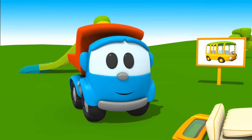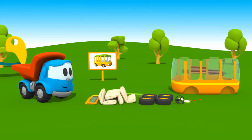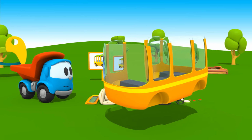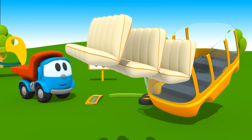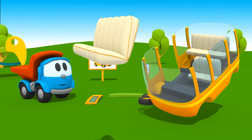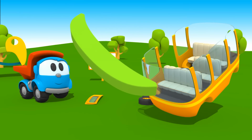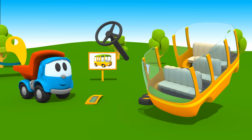Leo, are you going to build a bus? Uh-huh. How wonderful! Let's put in the passenger seats. The dashboard. The steering wheel.